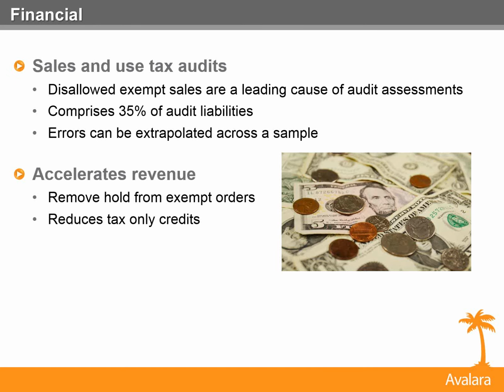So on the financial side, with sales and use tax audits, disallowed exempt sales, what I've seen is the leading cause of audit assessments, and it really makes up 35% of audit liabilities. These errors for a missing certificate can be extrapolated across an entire audit sample.